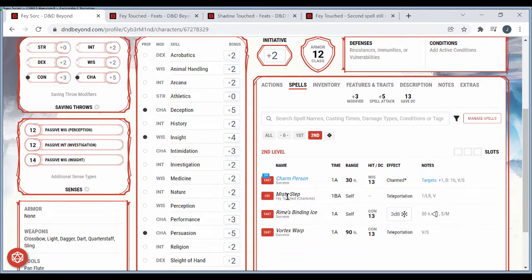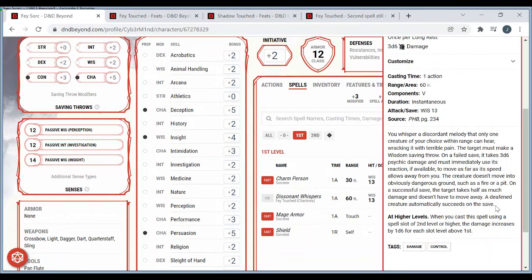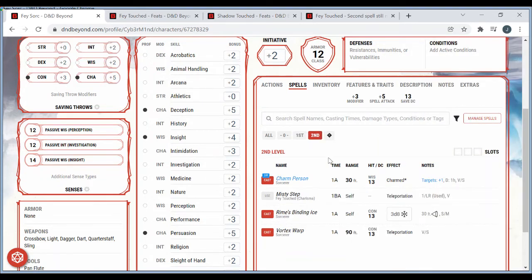But as you can note, Dissonant Whispers isn't showing a scale here. All we see is the use, which is the once per day use. And it doesn't show the use of the spell slot. You can't cast them that way. And also, Dissonant Whispers increases its damage for each spell slot above first. If you were to go to our 2nd level spell slots, you should see that we can't upscale it like we can with other spells.